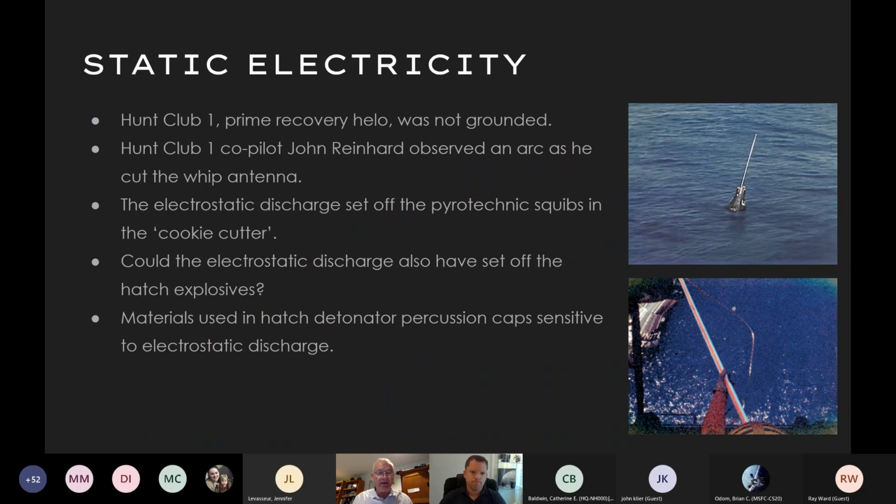So we think that this is a plausible scenario. John Reinhard, who you'll see in the recovery footage, is standing in the side door of the primary recovery helicopter, Hunt Club 1. When he reaches down to snip that antenna with a device called a cookie cutter, he said that he observed an arc. John Reinhard is the closest person to the spacecraft at this moment. He reports seeing an arc.